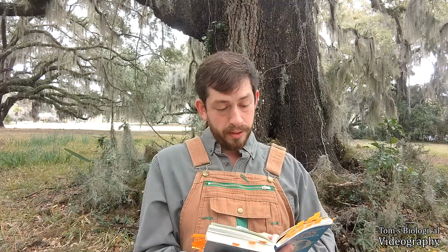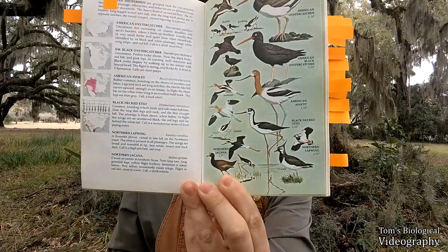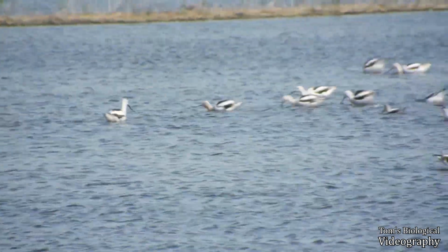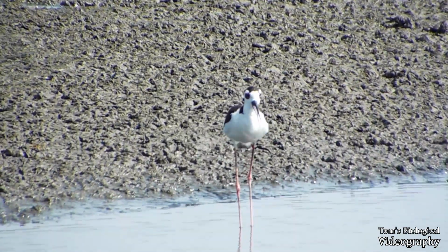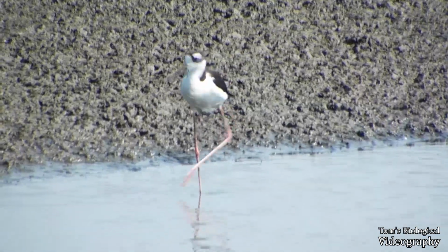Here's another one that's expanded. The American avocet, as well as the black-necked stilt. So American avocets are now a pretty common sight here in the Ace Basin, dozens and even hundreds, feeding in managed old rice impoundments, managed tidal impoundments. Black-necked stilts are actually breeding here in South Carolina nowadays. So that's another 2 species that have expanded into South Carolina from elsewhere.